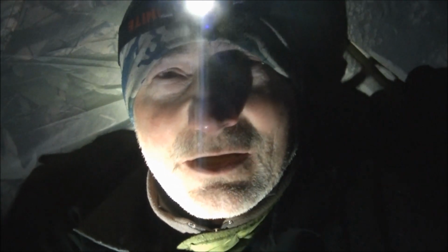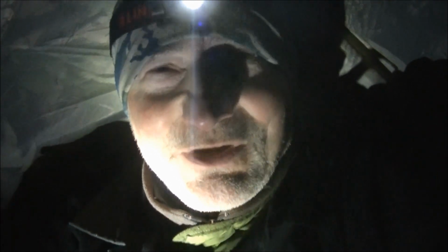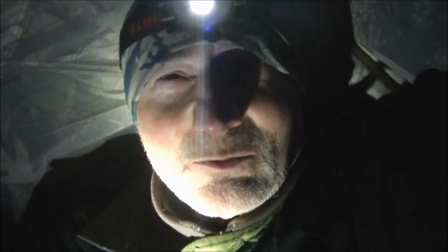Temperatures are starting to drop, hence you can see I've got some food here. I've got some pork scratchings, I've got some pizza bites. They're like sort of pizza, pepperoni and cheese wrapped in a sort of pastry, and also I'm doing a brew, so that'll get some calories in me and warm me up a little bit.